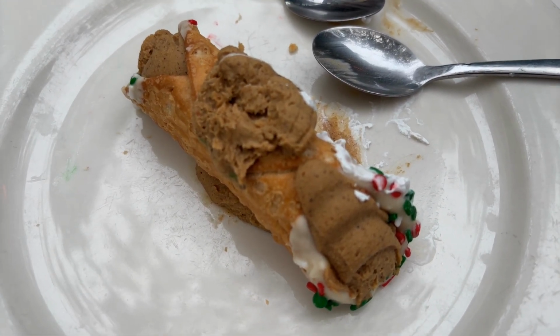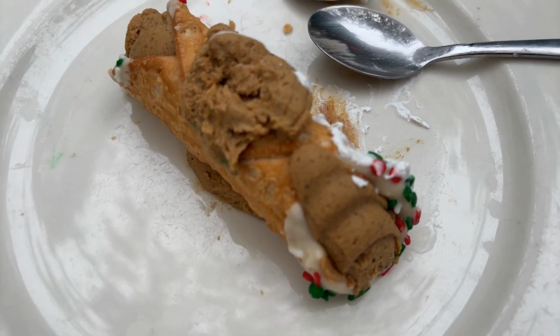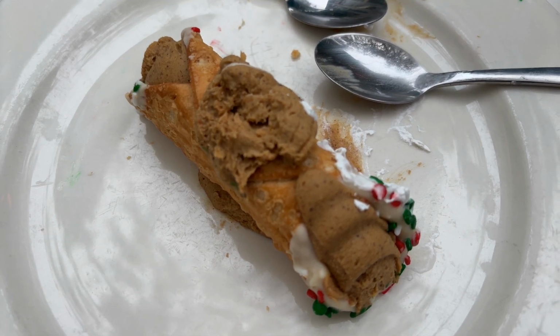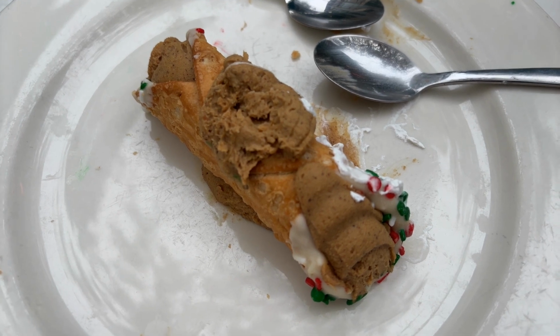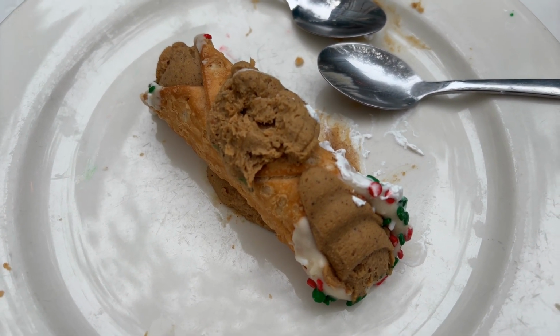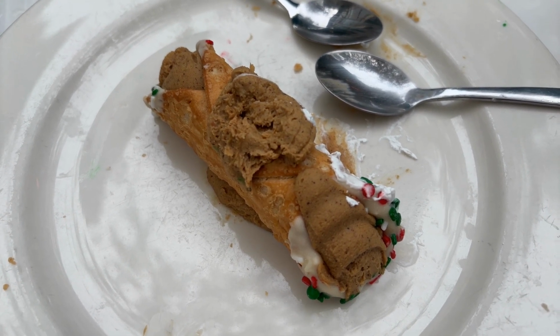The gingerbread mascarpone is very good, and it is stuffed all the way through. There is no lacking in the amount of mascarpone in the cannoli at all. If anything, it's a little overstuffed. But definitely would recommend getting this while it's here for the holidays.